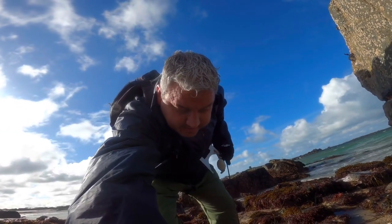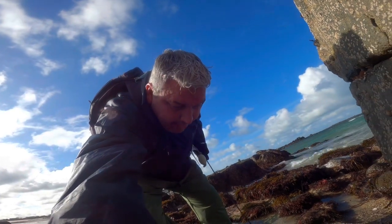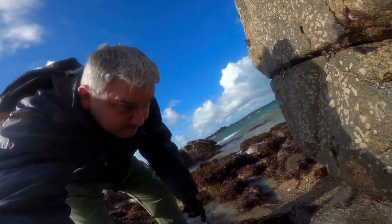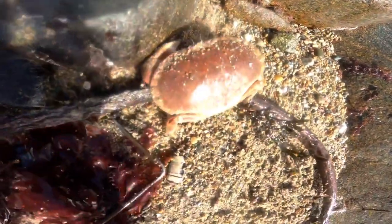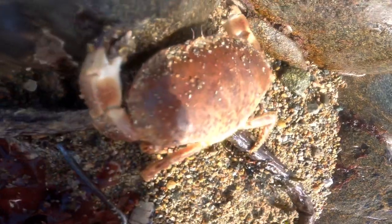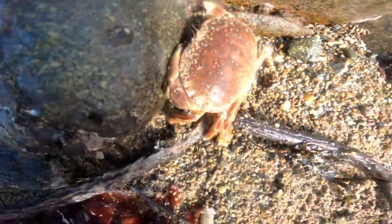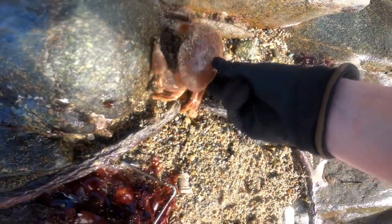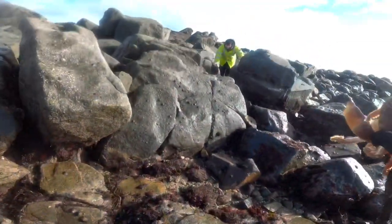Amateur angler here, down foraging again, this time with my nephew TJ. Still in all moon tides, you might see some people. I've just pulled out this little brown crab. Brown edible crab. Any bigger, it'd be a shanker. There you go, bud, look.